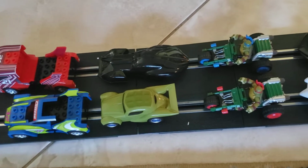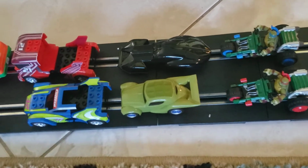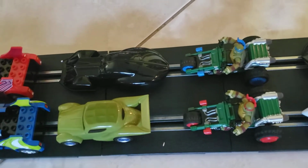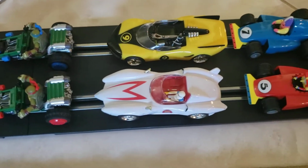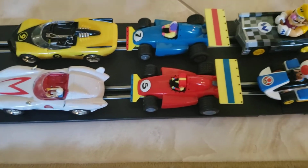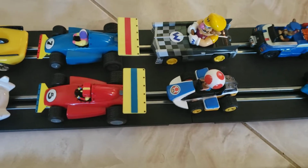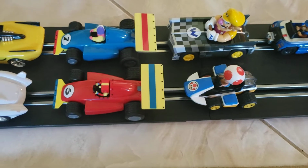Now, Carrera Go also makes Yoda and Darth Vader. And they also make Teenage Mutant Ninja Turtles, Speed Racer and Racer X, SpongeBob and Patrick, if you're into that. You just had to get it just for fun. This is all just for fun. And of course, the Mario Brothers. My son's got the Mario Brothers, so I have a couple of remnants.